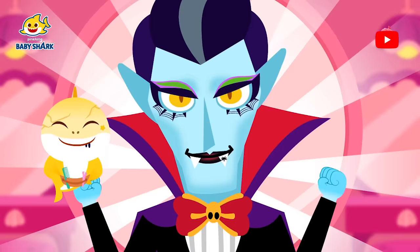Spooky, spooky, scary, sea monster. Spooky, spooky, let's make the monsters! Now, let's go look for objects in our classroom that could create this shadow. Okay!